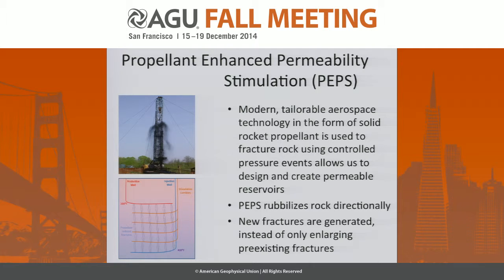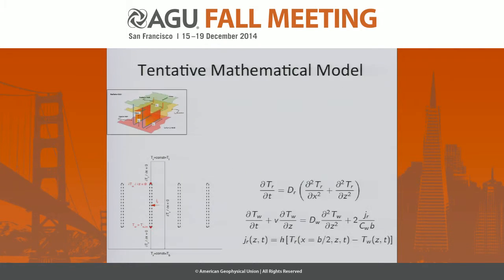The advantage of PEPS is that you can directionally stimulate the rock, so it fires into a certain direction. It's not an explosion. These are more or less continuous pressure pulses that are emitted for extended periods of time. The pressure pulses are so strong that you can create new fractures in the subsurface, and you are not only enlarging pre-existing fractures, which might then not provide the desired hydraulic connectivity between the injection and the withdrawal wells.